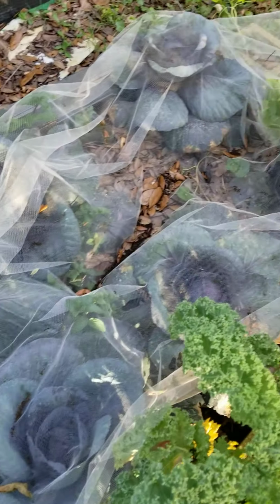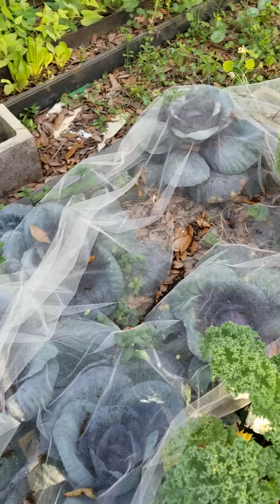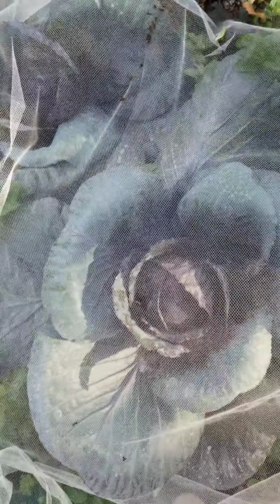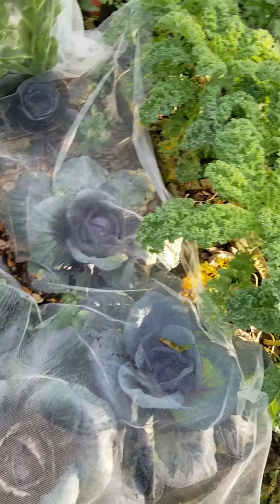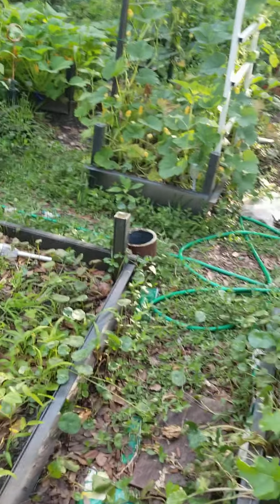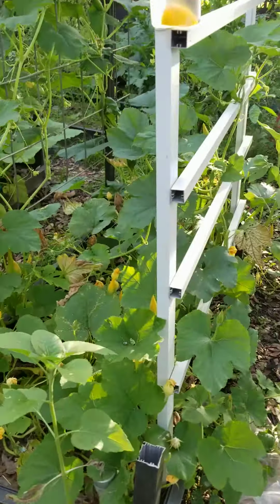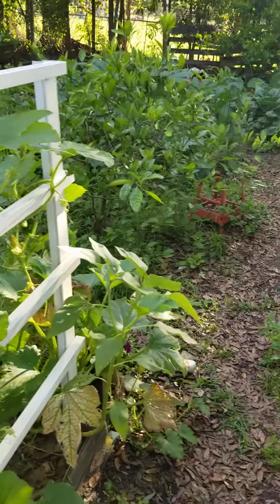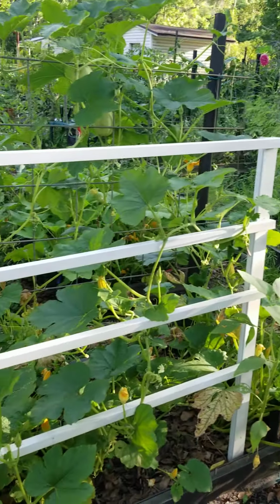The bugs haven't got to them yet, but they just could not get the energy to head up because they didn't have any sunlight under that tree. So I'm leaving them until the bugs get them to see, because now they've finally started heading up. So maybe these purple red cabbages will do something good here. So that is the jungle for today, and hopefully in another week or two I will have a lot of different things to show you, and I will have time to get out here and show you where I've cleaned everything out and started new stuff.